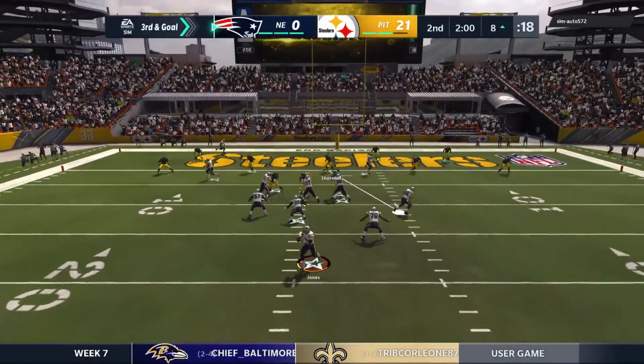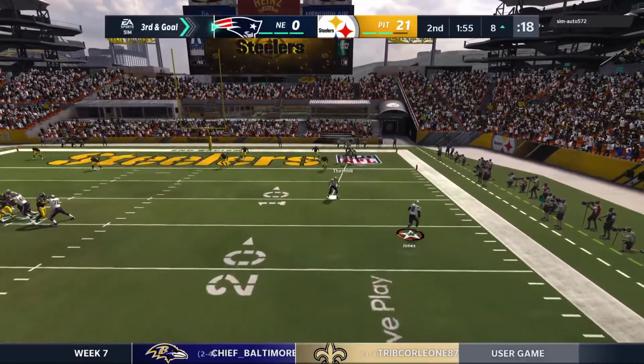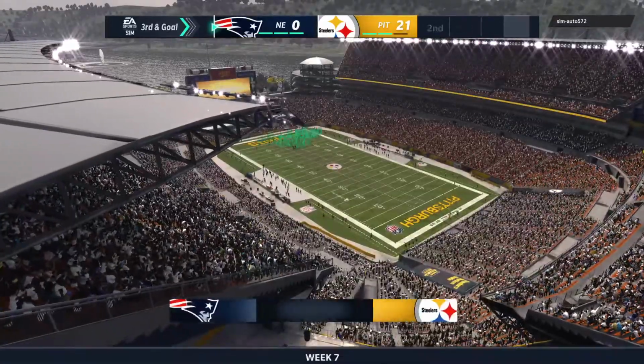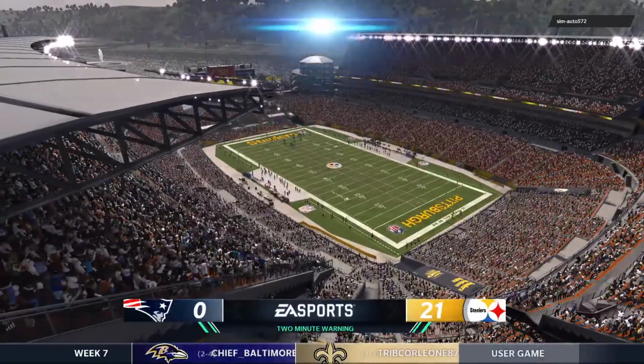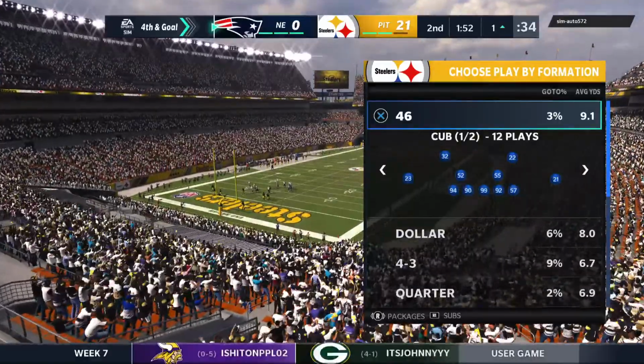Off play action. Jones. Flush to his right. He can run for it, and he will. And he'll be brought down right on the edge of the goal line at about the 1-yard line. A minute 52 to play until halftime.